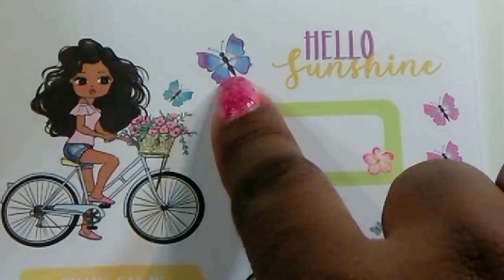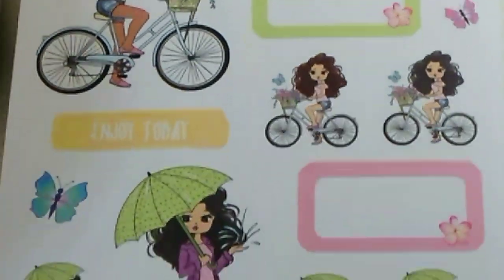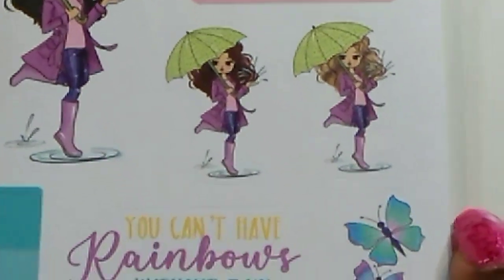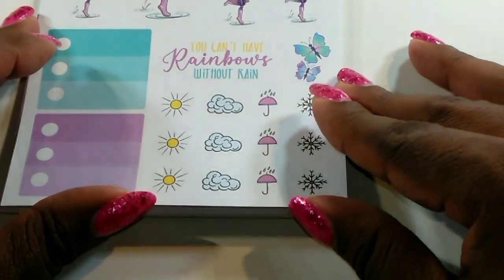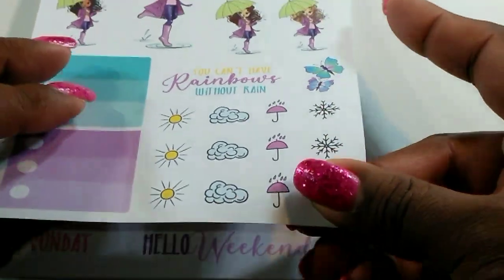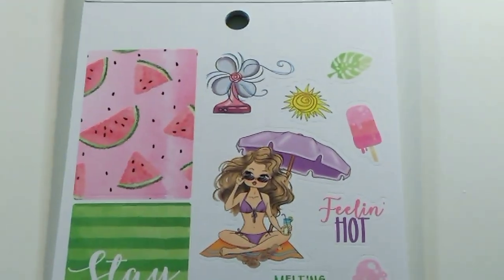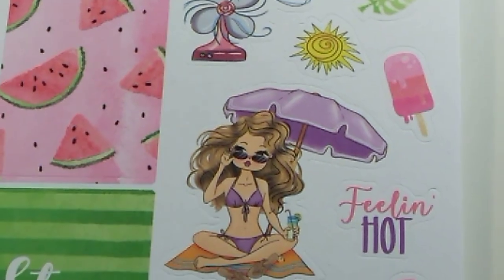Look at the butterflies. Oh, that's so cute. I love the rain. Look at her galoshes. Cute. Weather icons. Oh, adorable. Oh, this is so cute. I wish I would have had this before the summer. Oh, look at that. Look.